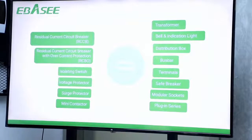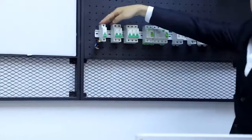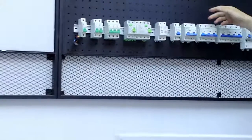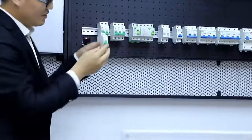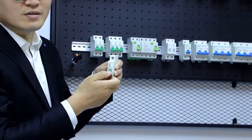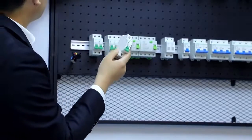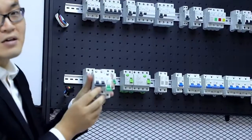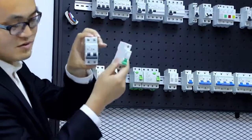Okay, for the module terminal products, we have RCCB, RCBO, isolated switch, and so on. Please look at our samples here. This MCB, RCCB, and RCBO. I can show you. Turn on. And turn on. And as you can see, the handle is green, and this one is black. So we can customize for you. It's up to you. Okay, thank you.